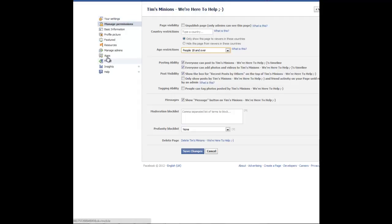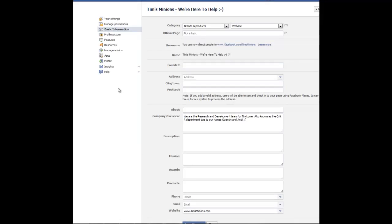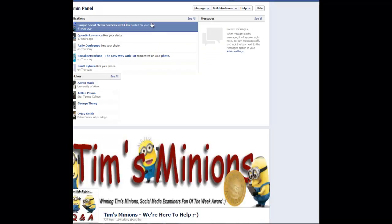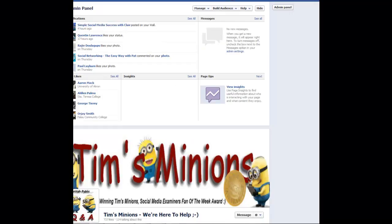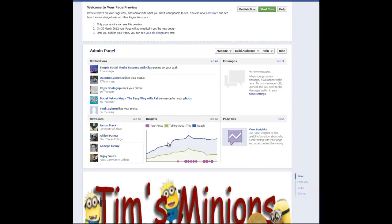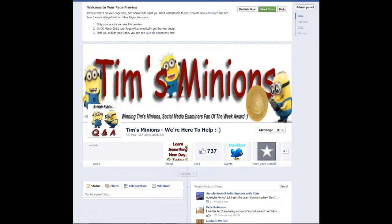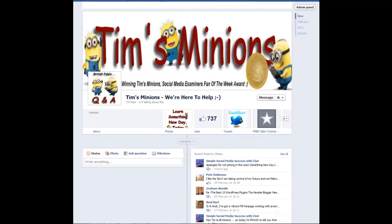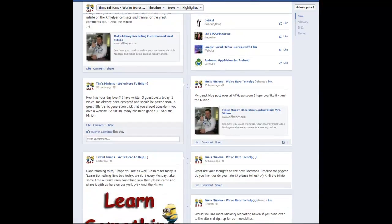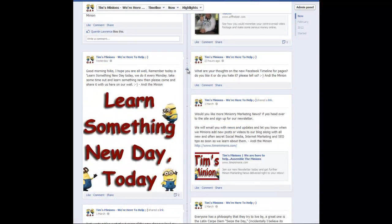Down here on the sides again you have the basic information, which you can add in as per usual. You've got your apps again, so they're all there. So that's not really changed too much. So I'm going to hide that now, and then that takes us back up to the page. So really that's basically the major difference, how it looks.